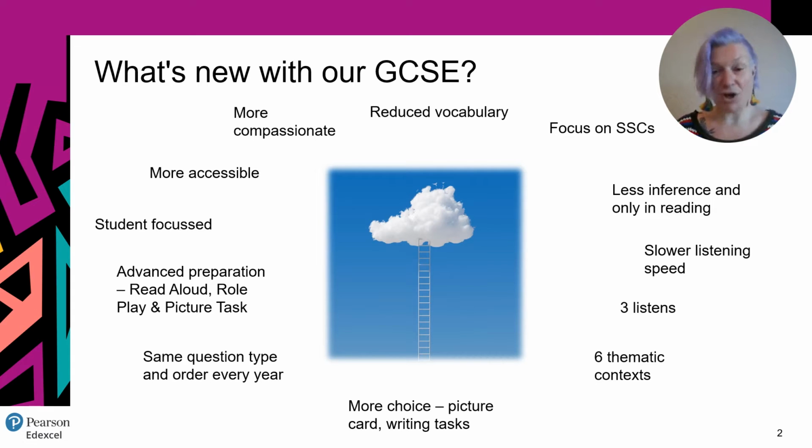You might have noted the slower listening speed, so a moderate pace as opposed to the near natural pace for the current specification. You might have focused on the fact that for Pearson EdXL, they'll get 3 listens for the listening transcript in the listening paper, which is one of the things which are unique to our specification.